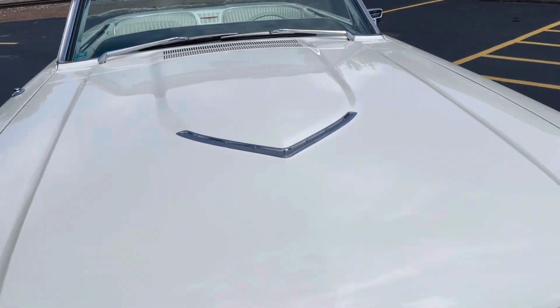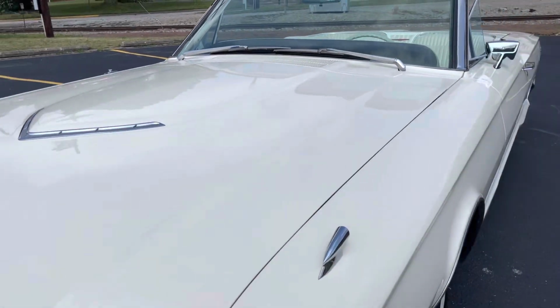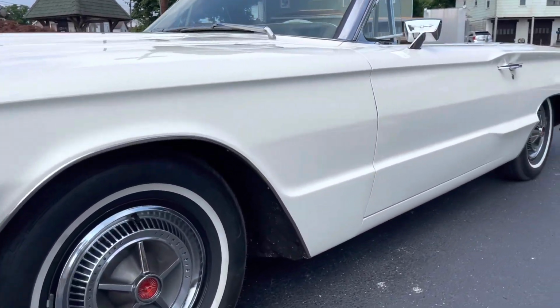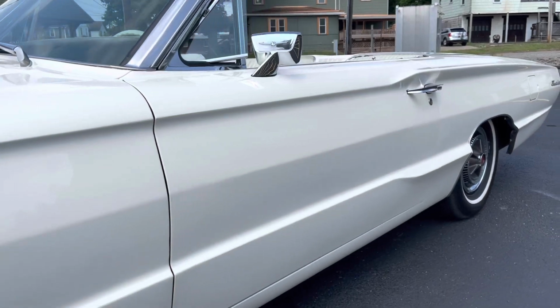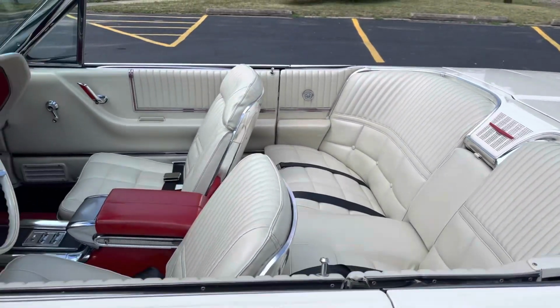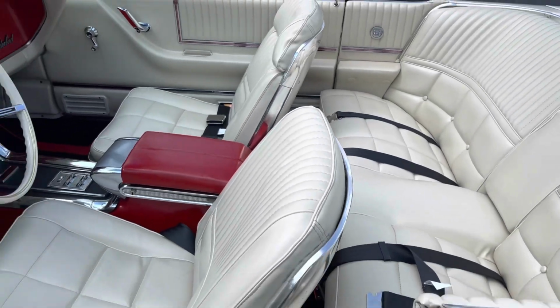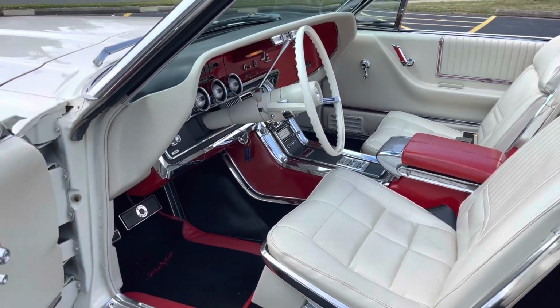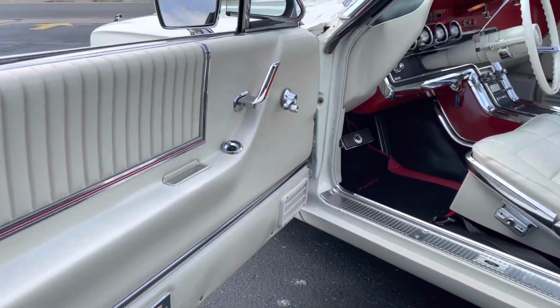Paint on the hood's real nice, no rock chips or anything. Paint on this car is definitely show quality. This car has been owned by the last owner for 40 years, and it has been stored in a climate controlled garage. Always covered. You can see the leather and everything's real nice.